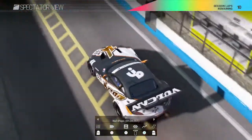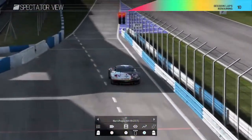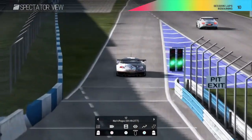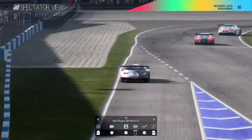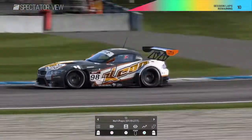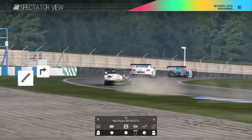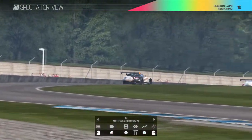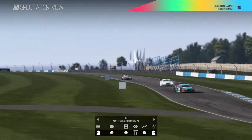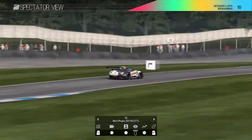Now, we're going to have to keep an eye on Pops. 11th spot as he's on the limiter. And off he goes with Harvick and Dark Rider in the background, but they still haven't pitted yet. So Pops is in a good position. He needs to get rid of these two to have any chance of a podium position here. And off he goes round the corner curves, down the old hairpin.